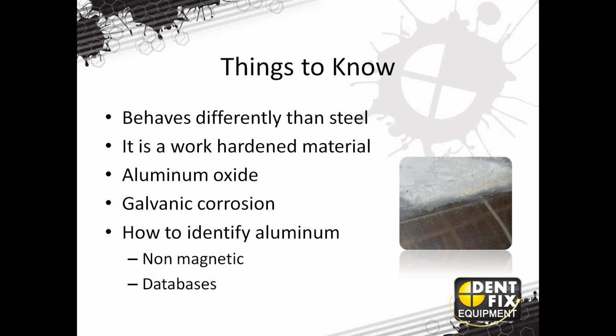Softening it with heat. The temperature range for heating up a panel is between 400 and 600 degrees. And it's a very specific temperature range, that 400 to 600 degrees Fahrenheit. Below 400 degrees, the material doesn't soften. Above 600 degrees, you start getting into a range where the material, aluminum, will permanently anneal or soften, all right, which is where you can't put the work tempering or hardening back into it. So once we've softened it, now we can start pulling on the aluminum.